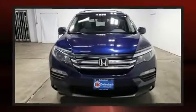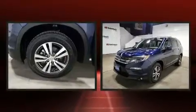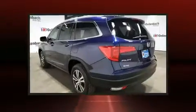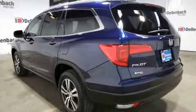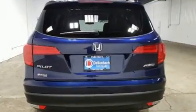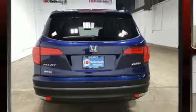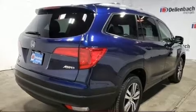Get excited about the 2016 Honda Pilot. Smooth gear shifts are achieved thanks to the refined 6-cylinder engine, and all-wheel drive keeps this model firmly attached to the road surface. Top features include a split folding rear seat, a trip computer, skid plates, and remote keyless entry. Third-row seats expand the maximum passenger capacity to 8.